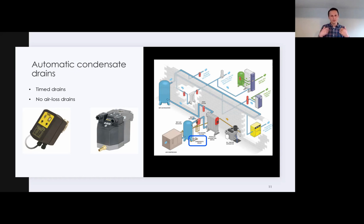So if there's entrained droplets, they're going to fall out to the bottom of that air receiver, and they're probably just going to cool down as well too. So you're going to get some condensation. That matters because you're going to get water puddling up in the bottom of your receiver if you were to do nothing.